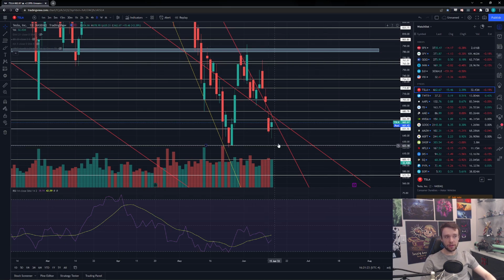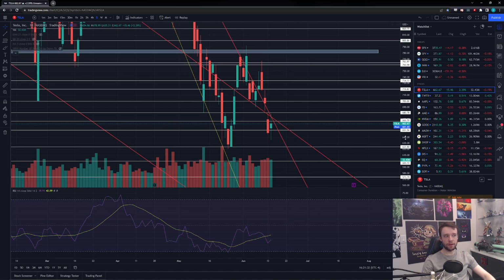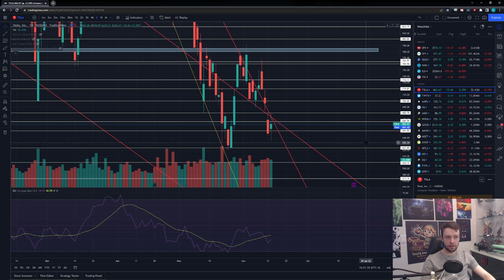That's a possibility. So 625, in my opinion, is still very much in the cards to really get a true double bottom bounce. Though this is still pretty close. This is still acceptable, but a true one would be like 625 roughly. So keep that in mind, guys. That is still, in my opinion, an option.